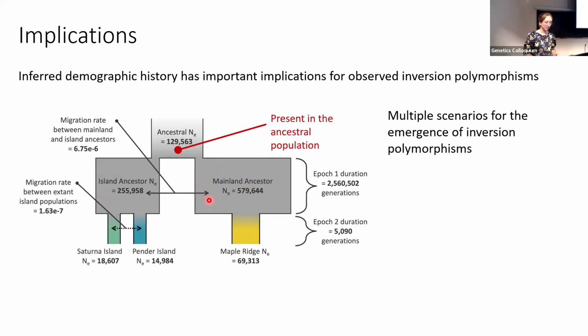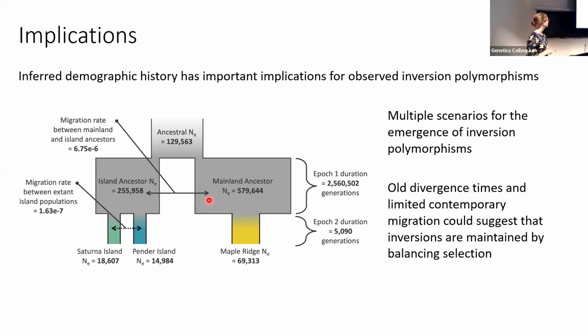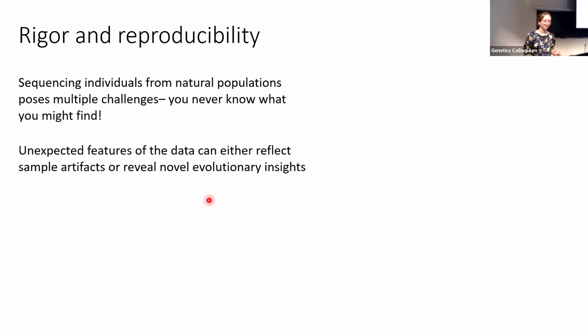These first two scenarios are interesting because they imply that these inversions might actually be quite a bit older than we would expect for neutrally evolving loci. And so it's possible that the reason we see them in all of our contemporary populations is because they're being maintained by some form of balancing selection. So lots to do here as well.